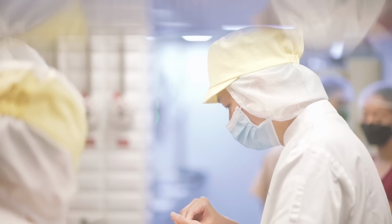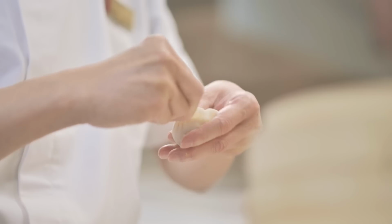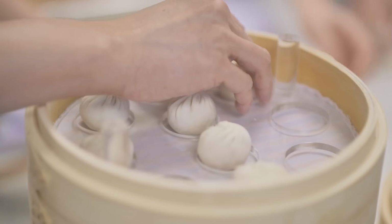So I've been working in Ding Tai Fung for around 5 years, and within these 5 years, I've spent 2.5 years working in the hot kitchen, and the other 2.5 years I've been spending studying as a student. So many have said that we have mastered the science of wrapping or producing Xiao Long Bao.